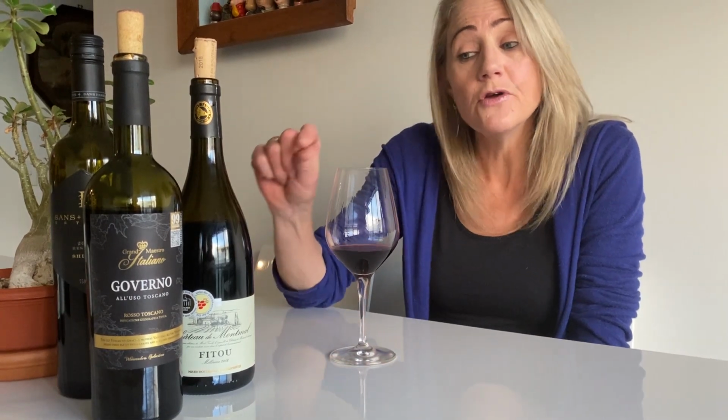This is a pretty interesting wine, I have to say. So, Grand Maestro Governo 2018. Governo is actually the name for the winemaking technique here, and originally started in Tuscany in around the 14th century. And what they do is they take grapes, typically Sangiovese, because that's the variety of the region, and they ferment them.